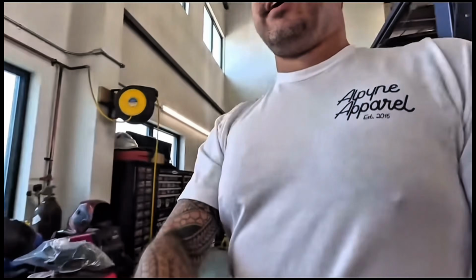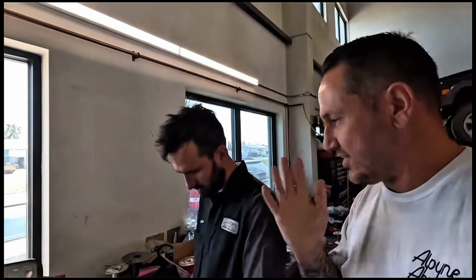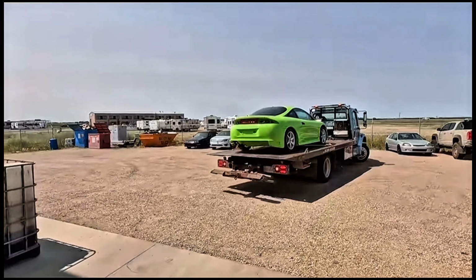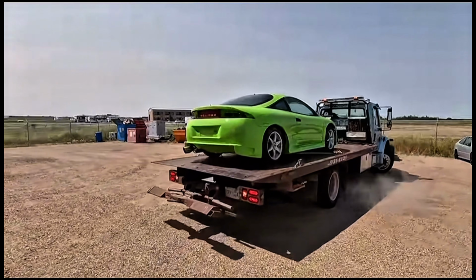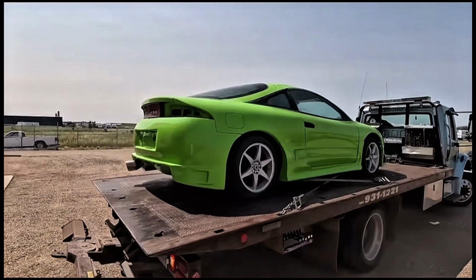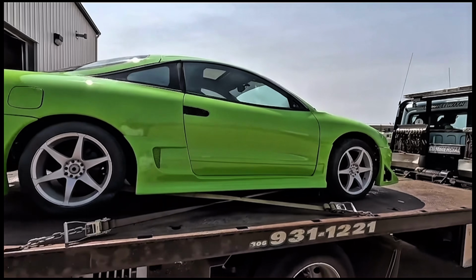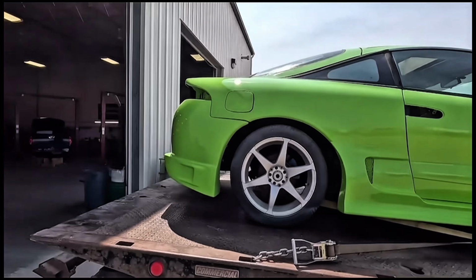Oh my God. Search, search, search. It's here. It's here. I'm so excited. I know, come on, let's go see it. Looks good. Yeah, so far it looks good. Looks like a big scratch on the bumper or something. What is that? You're looking at it.